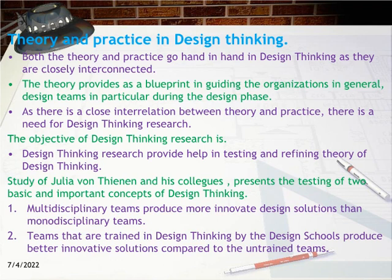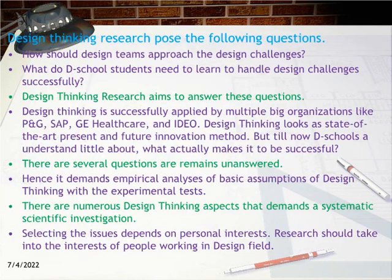The study of Julia von Thienen and her colleagues presents the testing of two basic and important concepts of design thinking. One, multidisciplinary teams produce more innovative design solutions than monodisciplinary teams. Two, teams that are trained in design thinking by the design schools produce better innovative solutions compared to the untrained teams. Design thinking research poses the following questions.